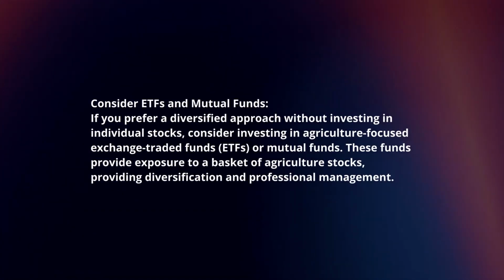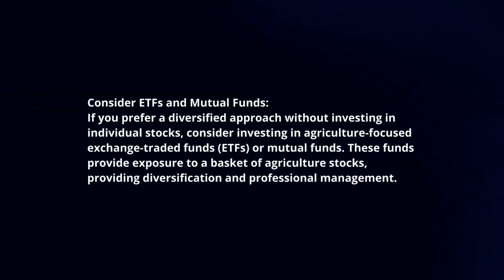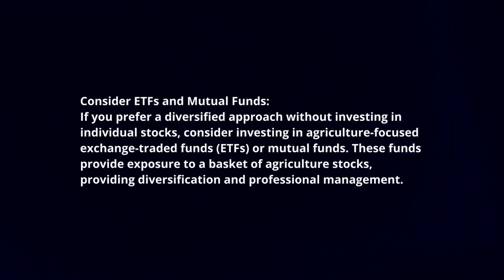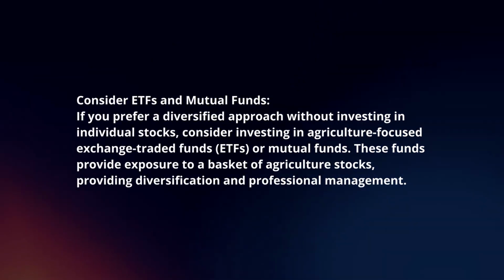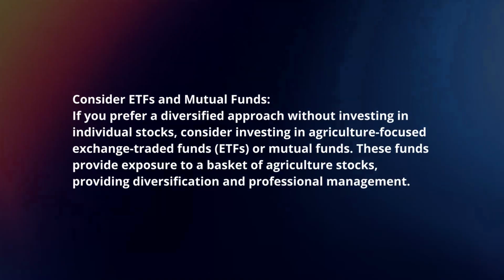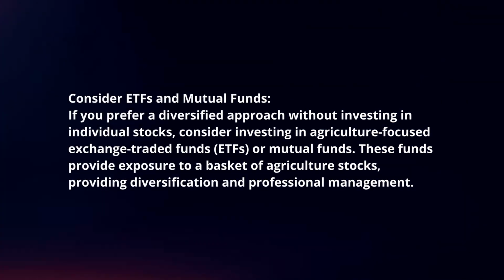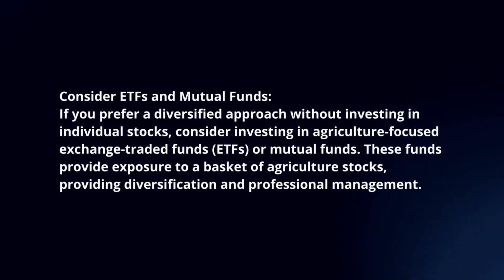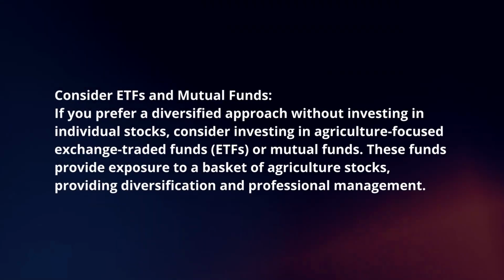Consider ETFs and mutual funds. If you prefer a diversified approach without investing in individual stocks, consider investing in agriculture-focused exchange-traded funds or mutual funds. These funds provide exposure to a basket of agriculture stocks, providing diversification and professional management.